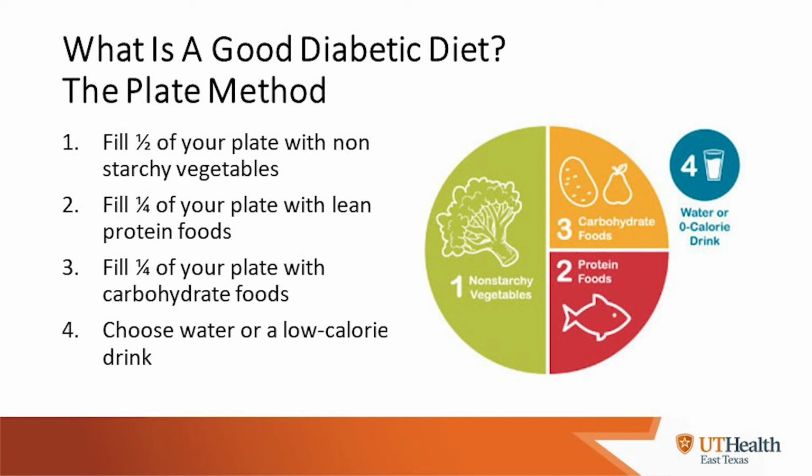And then you want to take a quarter of your plate and fill that with lean protein foods, things like chicken and fish and eggs. You try to avoid animal fats like red meat. Those tend to have higher concentrations of saturated fats. And then the other quarter of your plate is where you're going to get your carbohydrates: yogurts, milks, rice, other grains like that, bread. And as far as beverages go, it's best to do water or any kind of low-calorie drink and avoid high-sugar things like juices or sodas.